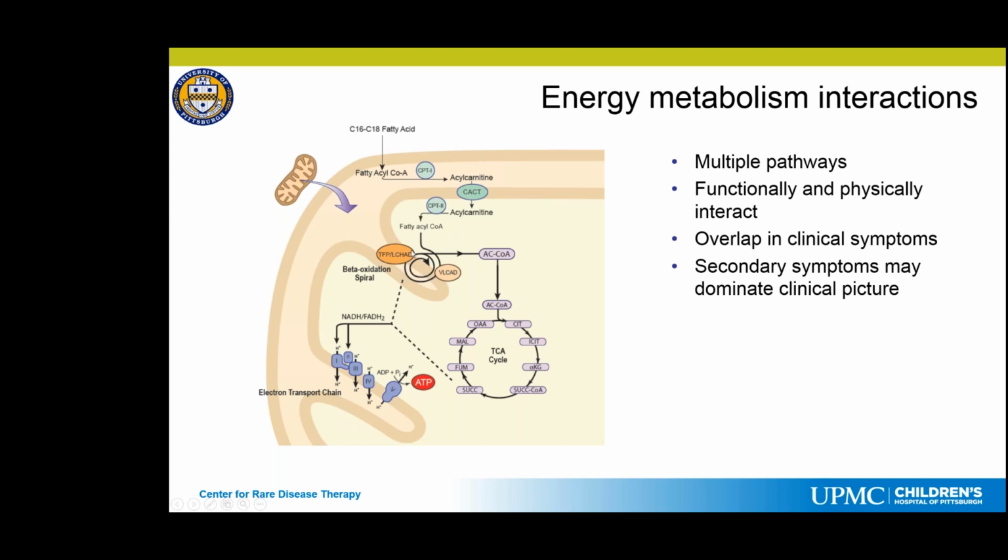Fatty acid oxidation generates reducing equivalents that go directly into the respiratory chain. The acetyl-CoA feeds into the TCA cycle, which also generates additional reducing equivalents and thus allows you to make ATP. These pathways both functionally and physically interact.